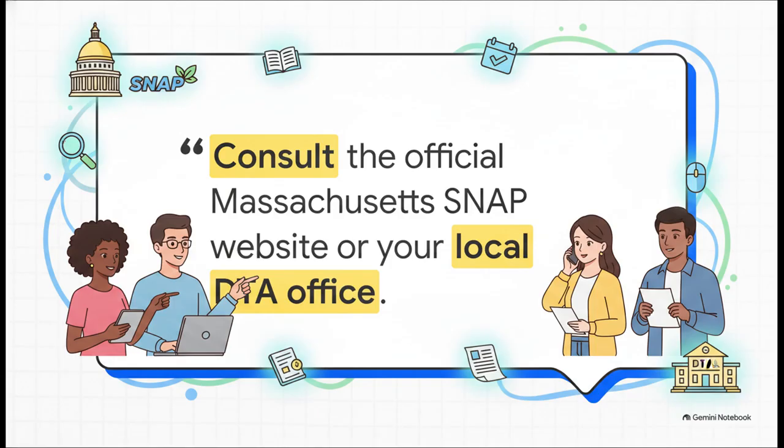Now, as a quick professional disclaimer, the information presented in this explainer is based on current guidelines available at the time of creation. And as we all know, bureaucratic rules can and do shift. So please always consult the official Massachusetts SNAP website or contact your local DTA office to get the most up-to-date and personalized assistance for your specific case.